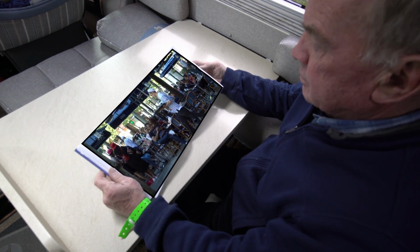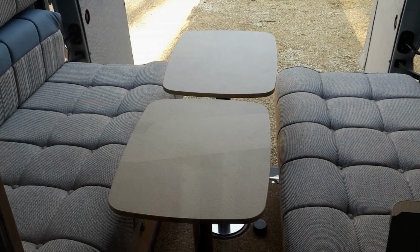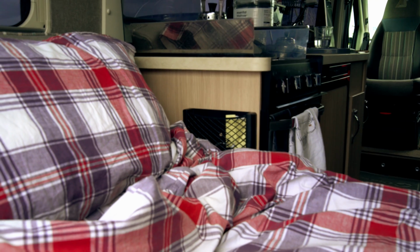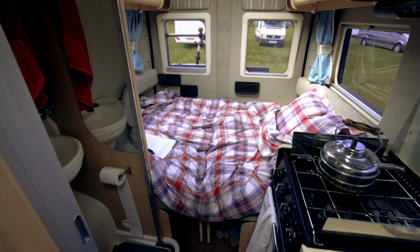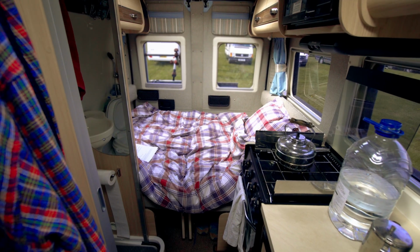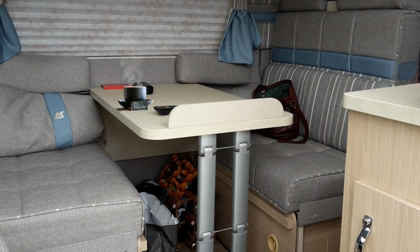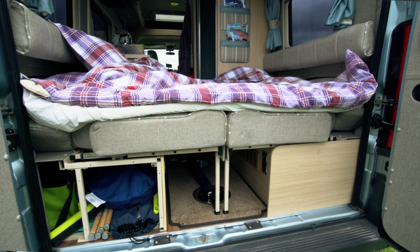The favourite thing about it is the dinette. The dinette and being able to keep the bed down, that we can have the bed down all the time. We don't have to make the bed up. In the other vans we've had, in the Windrush, you had to make the bed up in the evening. So that was always a problem or a thing to do. But with this, we can pull up anywhere and have coffee at the dinette, and then we just pull up and the bed's already there, so it's very handy.